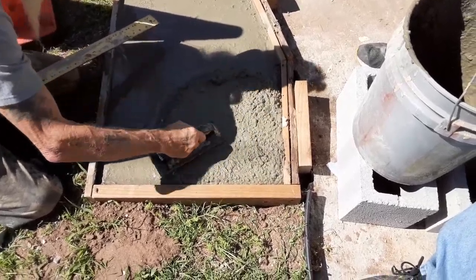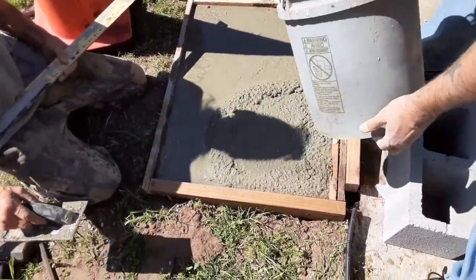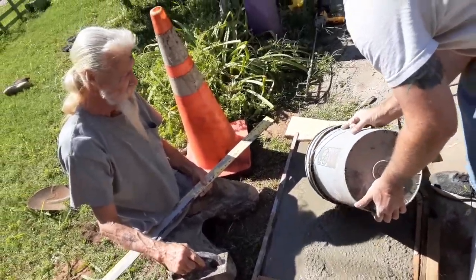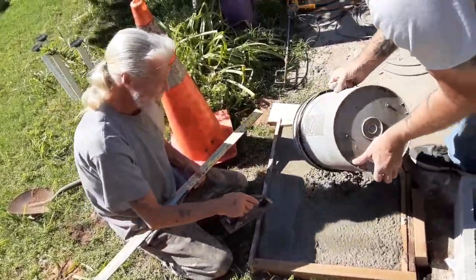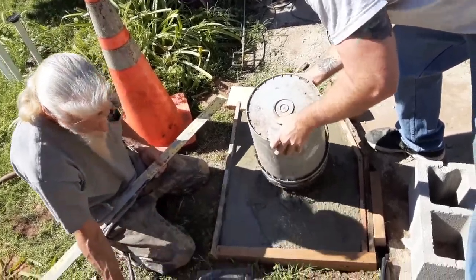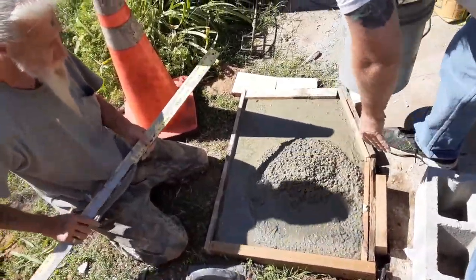So we have reached the top of the foundation. Okay, pour the rest of it right there. Yeah. We've got a little over 1,200 pounds of concrete in this hole. We're going to do it for the foundation of the obelisk that we're going to put up.